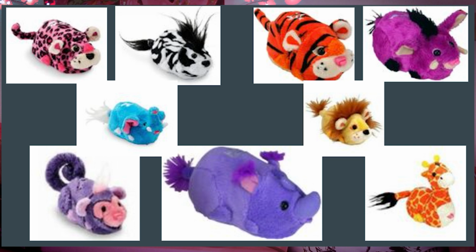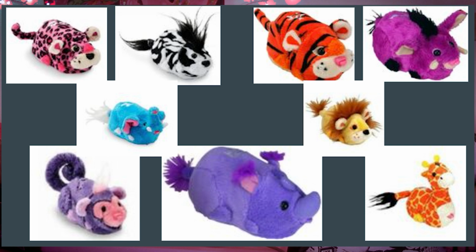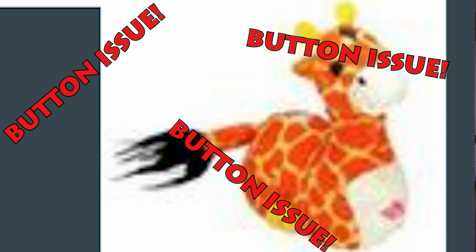Zufari came next, bringing in 9 new pets. This is some of the most imaginative designs yet. Some so imaginative, they didn't get released. That's right, there are 12 unreleased Zufaris. The ones that were released actually are pretty good, besides the giraffe button issue.